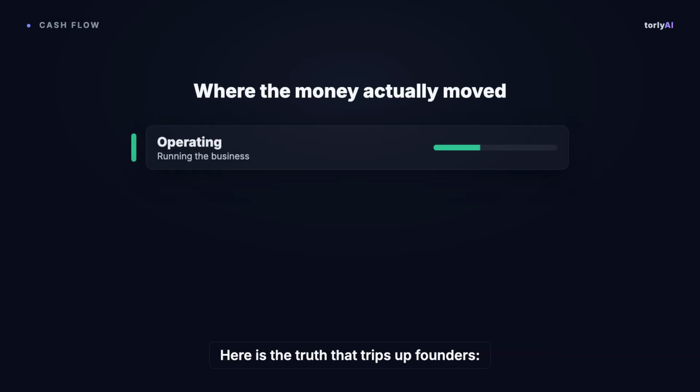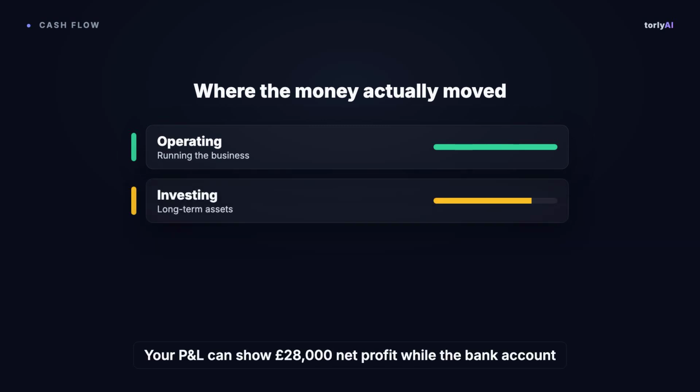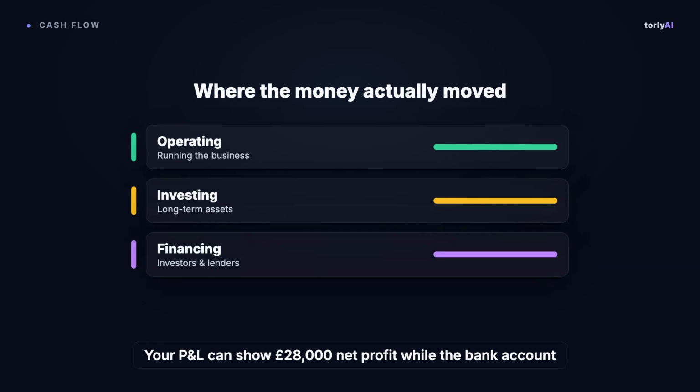Here is the truth that trips up founders. Profit is not cash. Your P&L can show £28,000 net profit while the bank account sits near zero. Why? Timing. You book revenue the moment you raise an invoice, but a customer paying on 60-day terms means cash arrives 2 months later. Meanwhile, you've already paid staff and suppliers. The cash flow statement resolves that gap. It tracks every real movement of money in 3 buckets: operating, running the core business; investing, spending on long-term assets; financing, money from investors and lenders. The net total equals the change in your bank balance.